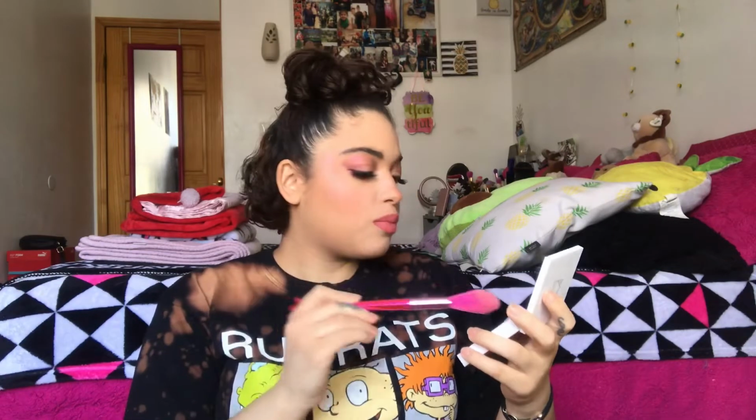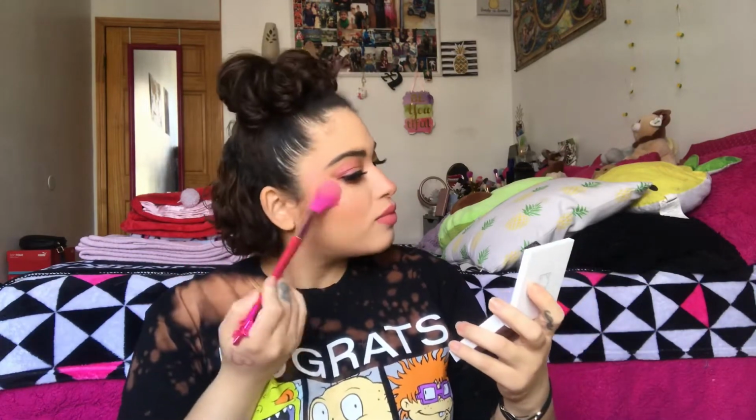See how gleaming the glow is. I freaking love Ofra highlighters. Actually, I'm just going to put a little bit of this on right now. We're just going to take this Tarte brush. Oh, snap. That was like splattered all over the pan. Oh, that's a lot of fallout for some. Oh, forgot to take the mirror off. Okay. I'm just going to put some over the highlight I already have on.